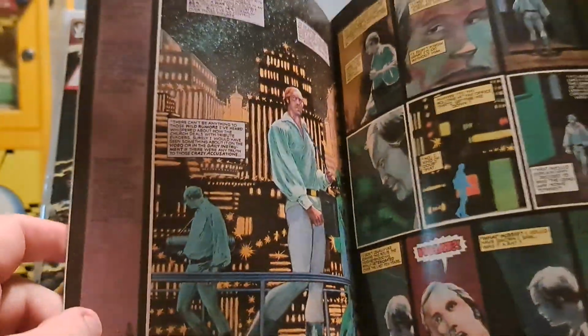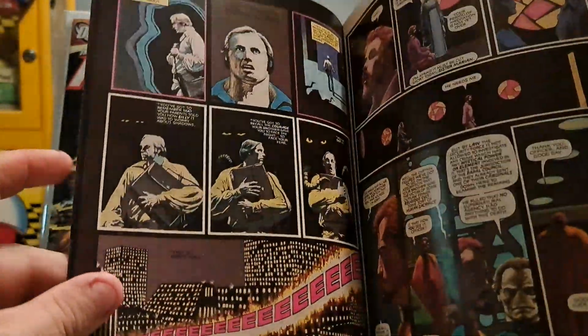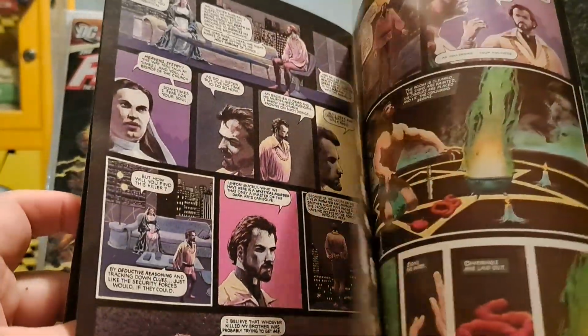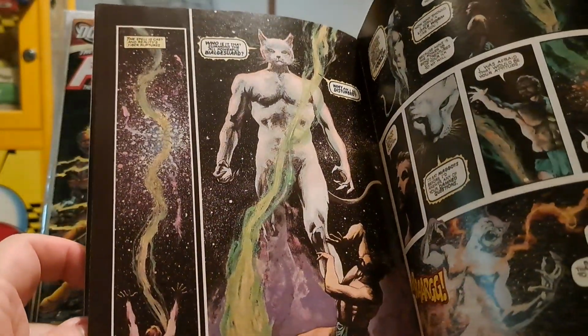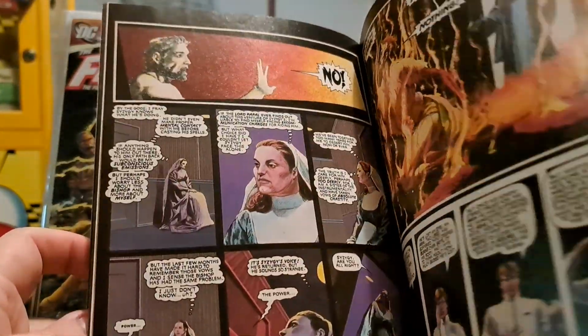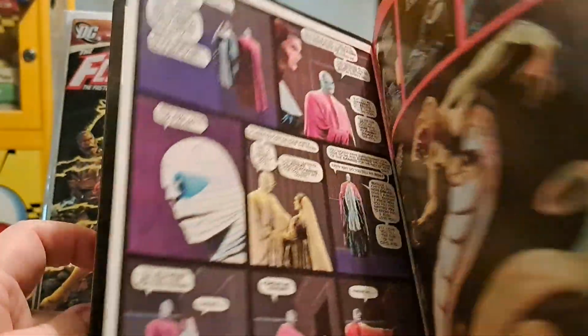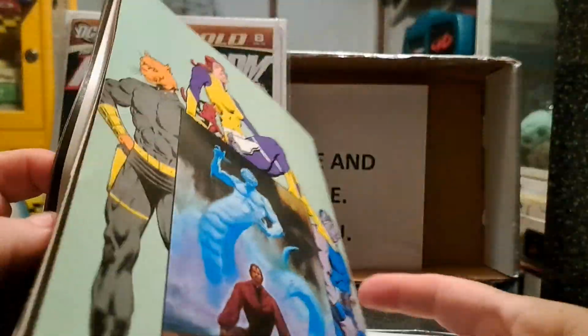just look at the artwork on this. I don't know if it's painted or if it's computer. I can't tell. But it is just, for the time period, this is gorgeous stuff. Just really incredible. So hopefully the story lives up to the art. But even if it's just great art, I'm okay with that. So looks like a lot of fun reading in these books. I'm gonna enjoy these. So that's the last one.